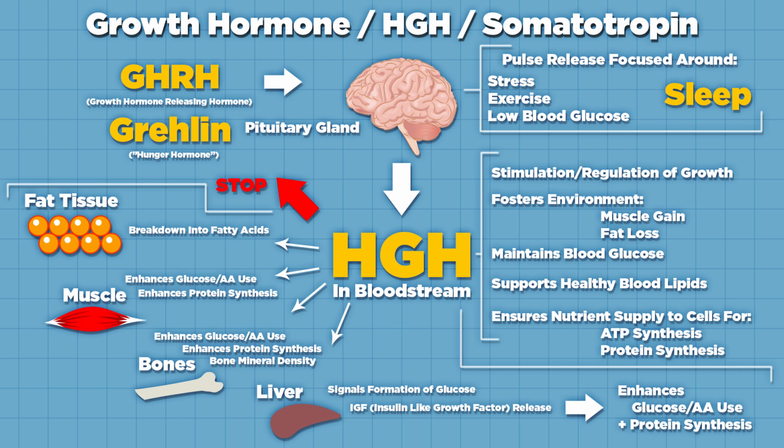But also, if the levels of IGF in the blood are too high, then IGF can signal back to the pituitary gland to halt the production of further growth hormone.